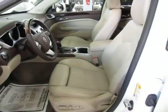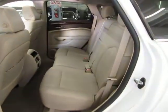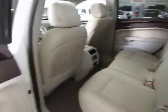Alright, again, this is a 5-passenger, 2 in the front with front buckets and console, and a full bench in the middle. These new SRXs are only 5 passengers. They do not come with a third row seat. It's not even an option.